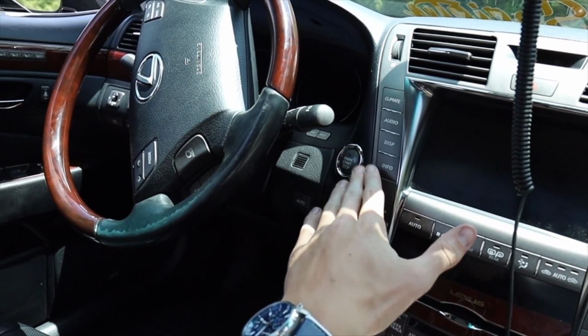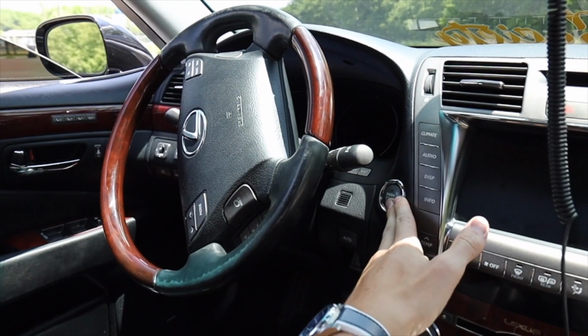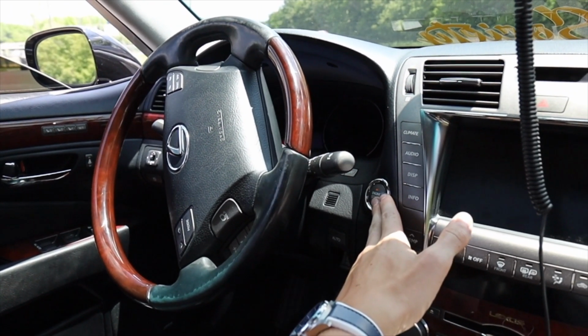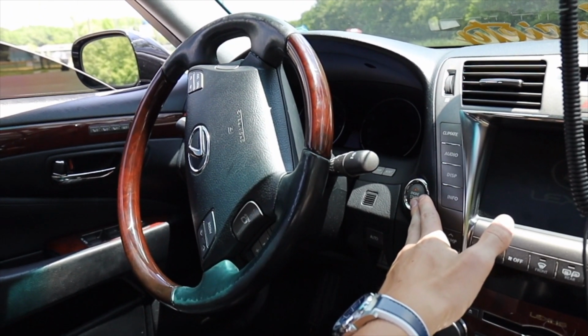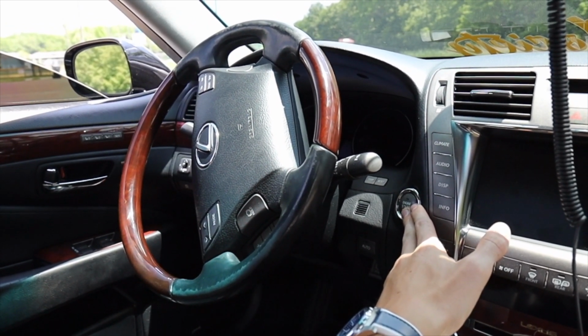Obviously, you got the push to start button. When you do engage the push to start, your steering wheel will actually move towards the driver, which is pretty cool. Look at that. And then it will retract after you are turning the car off, which is super sweet. It's just another Lexus thing that's unnecessary, but it's cool to have.